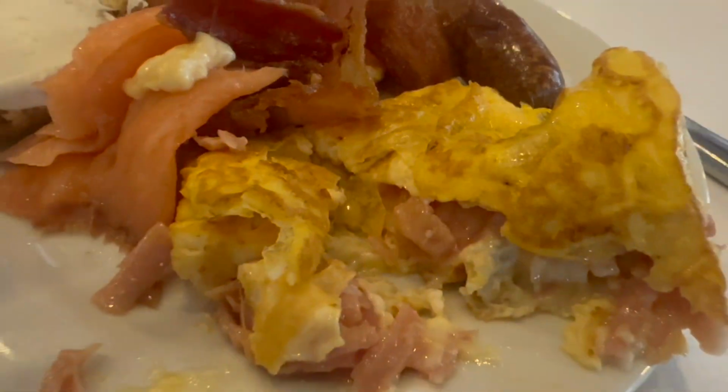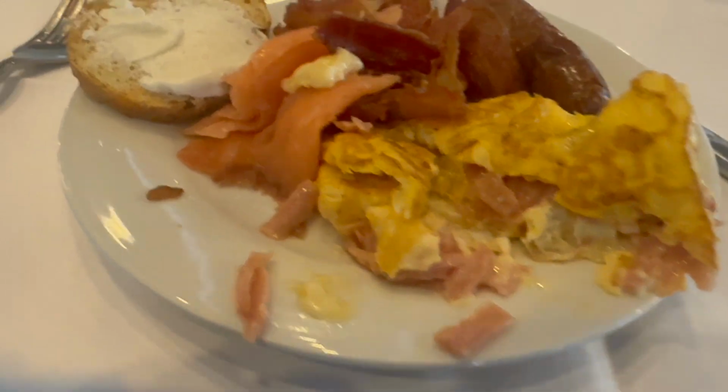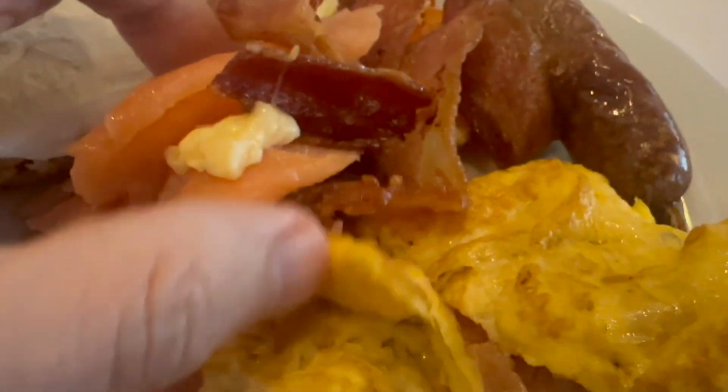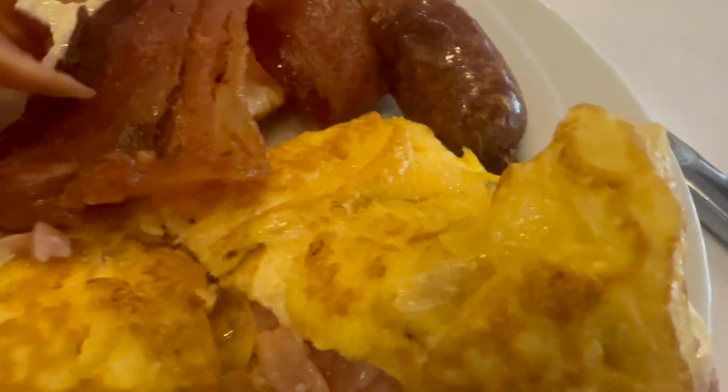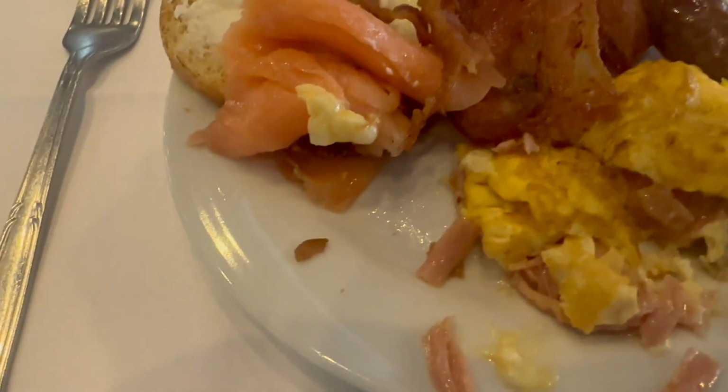Y'all don't want to see me eat, but this ham and cheese omelet from the omelet station is incredible. I also got some salmon here. I got it all mixed up. Some bacon, some fruit, some coffee. All right.